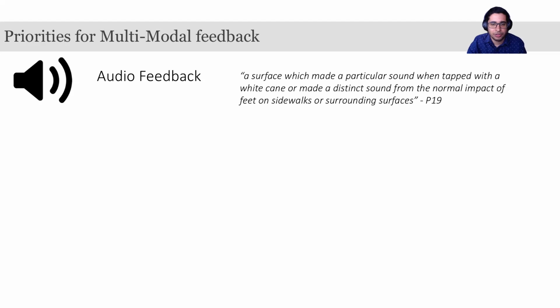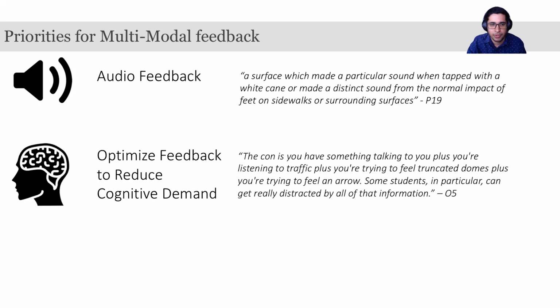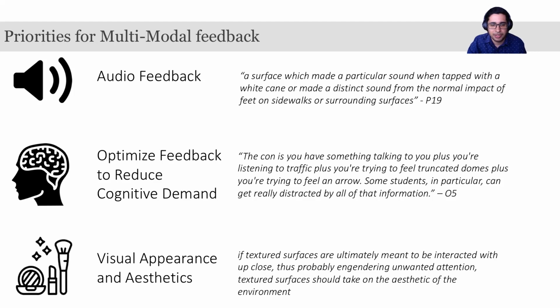There are many priorities to support multimodal feedback. Here are a few. Our participants indicated that audio feedback was important, and many participants even extracted and relied on natural audio feedback from the environment. While interviewees highlighted the need for additional feedback, they wanted to have the ability to control when and how they receive this additional feedback. They illustrated many situations where too much feedback can be overwhelming. Finally, participants also suggested that tactile surfaces need to be visually designed in a way that they don't seek unwanted attention and lead to social issues.